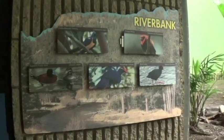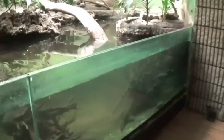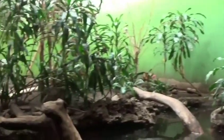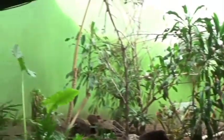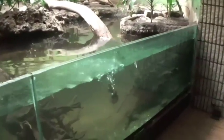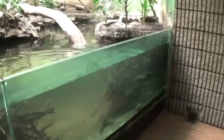Alright, we've got the Riverbank. And look here. We've got a duck that's going underwater and swimming. Whew! What a fast duck. We've got trees and everything. Pretty not much to see. Oh, there's that duck. What are you doing? Oh, bye bye.